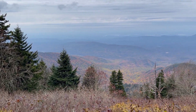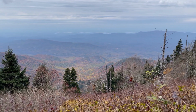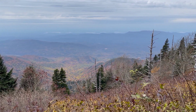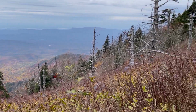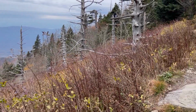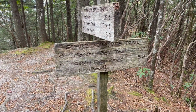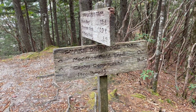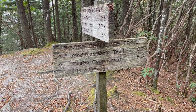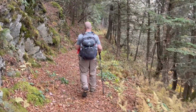Very nice view back into Tennessee, Cosby area. I believe Lake Douglas Pass Ridge there. Just a few more feet on the AT before we turn off. All right, here is where we leave the Appalachian Trail. Our next trail is the Snake Den Ridge Trail, 5.3 miles to go for us.